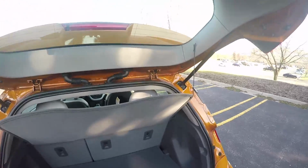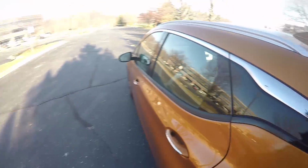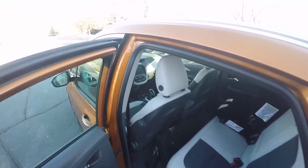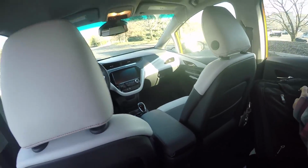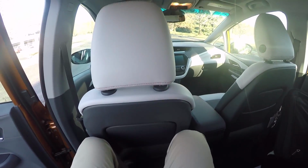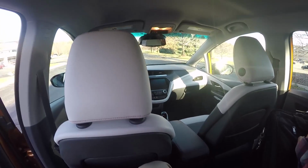Seats fold down flat, decent amount of room in the back. What definitely is impressive is the legroom back here. So for such a small car, you've got quite a bit of room to get your legs and get comfortable back here.